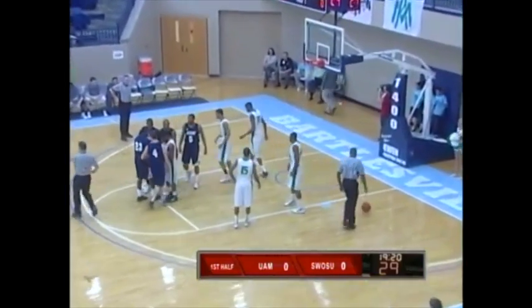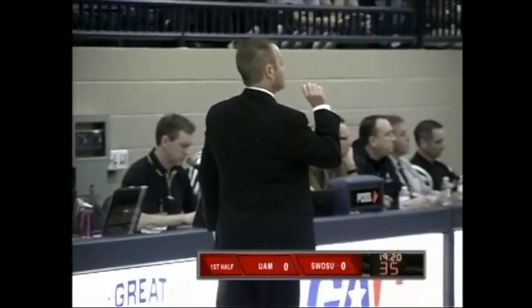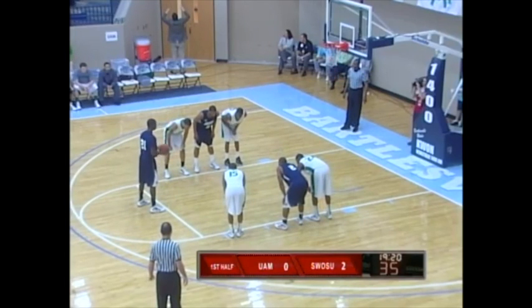And the clear strategies for SWOSU so far: control the paint on both sides of the court. So far, they've not allowed UAM to get inside, and then they control the boards on the offensive side, get the 2, and now possibly the opportunity for the +1. Back at the free throw line. First one's up and coming from Thomas Davis. 19-20 left to go in the first half.